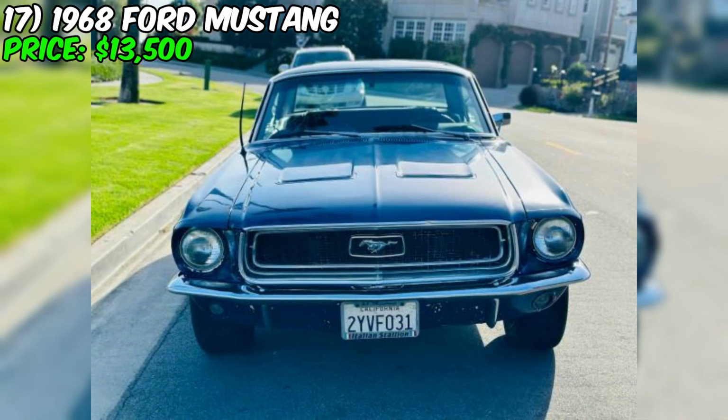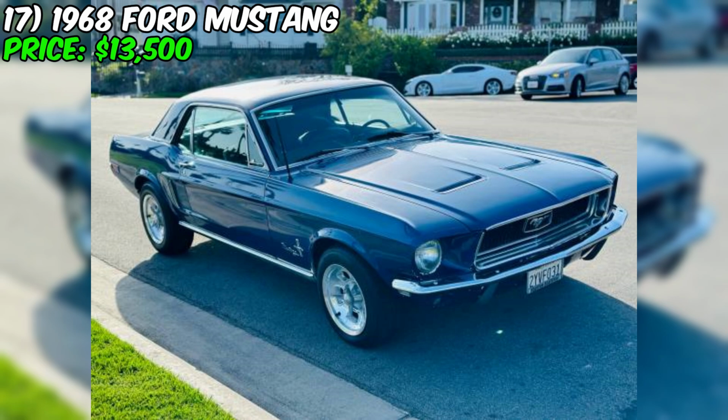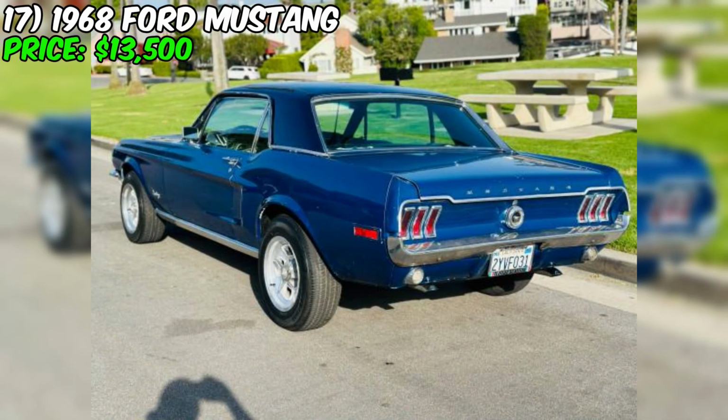The seller describes the overall condition of the car as good, which is a promising sign. They don't go into a ton of detail about the specifics, but they do mention that it runs and drives great and starts up every time. That's exactly what you want to hear when you're looking at a classic car like this.